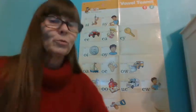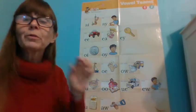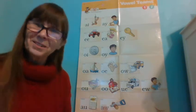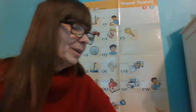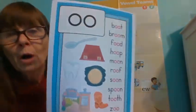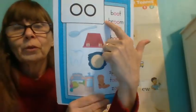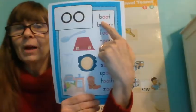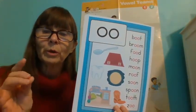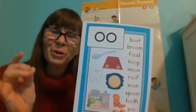But we're going to move on to our Vowel Team OU and Vowel Team OO. Both of them say ooh, except sometimes they don't. All right, let's look at Vowel Team OO first. Vowel Team OO, more often, says ooh. So here are some words that have the vowel team OO in them, and when you tap them out, remember, vowel team OO going ooh.